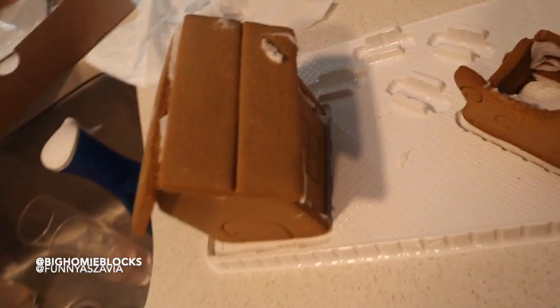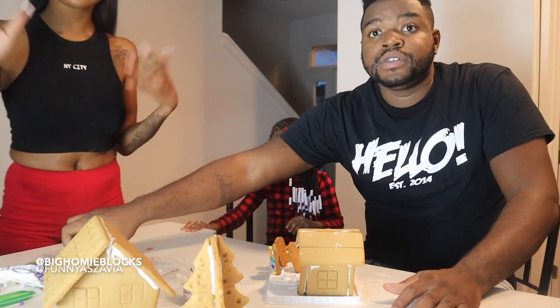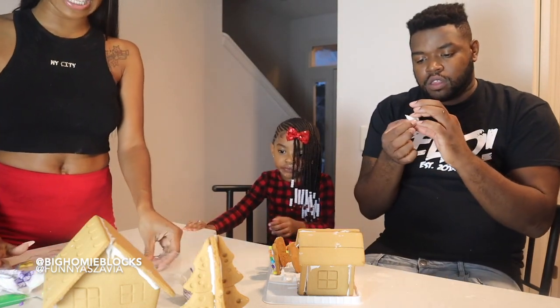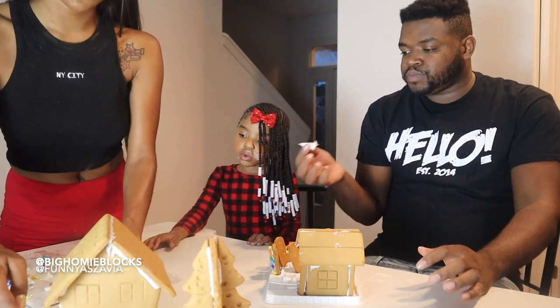So, we already decorated our reindeers. Now we can decorate our gingerbread house. Let's go. What we gotta do now is decorate, which I'm gonna do the whipped cream, but I'm gonna let Z decorate it with all the candy and stuff. So, you ready, Z? Yeah.